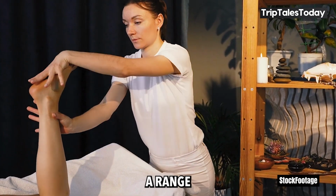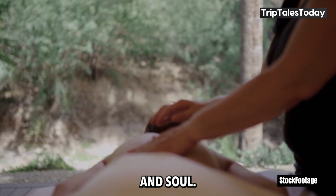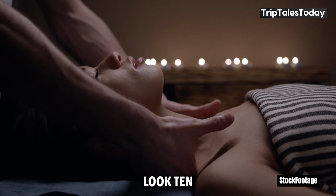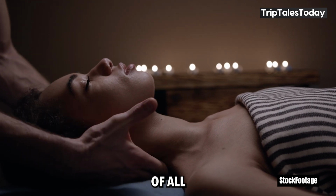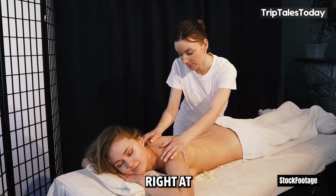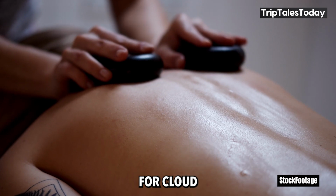The spa offers a range of treatments designed to rejuvenate your body and soul. Whether you're in the mood for a deep tissue massage to work out those knots from your plane ride, or a facial that'll make you look 10 years younger, results may vary, especially after a week of all-inclusive cocktails. The spa has got you covered. And the best part? You can book your treatments right at the spa reception. It's like making a reservation for Cloud 9.